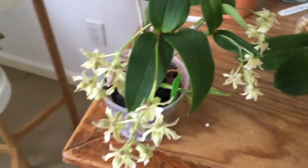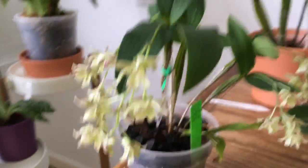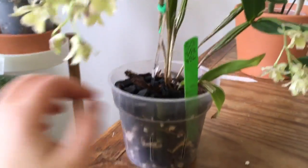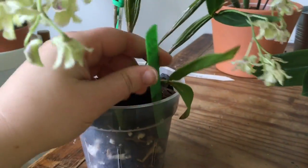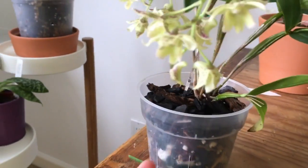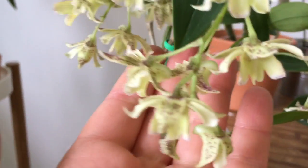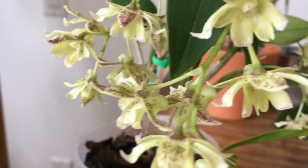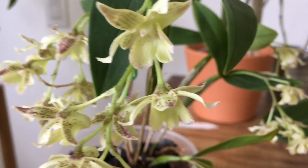And this one, I also have the Phalaenopsis mini snowflake, and this is kind of related. This is the Dendrobium Aussie chip with beautiful little flowers, spotted, very lightly scented.